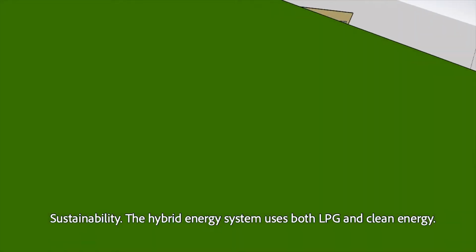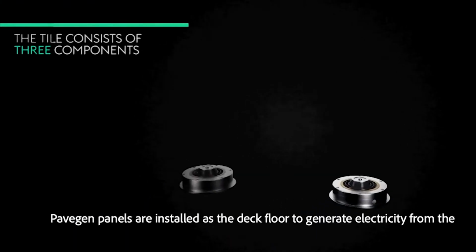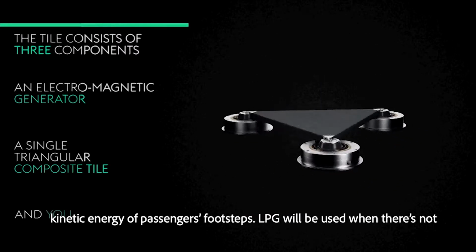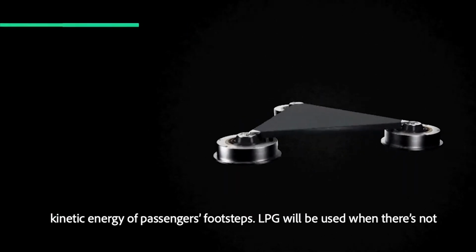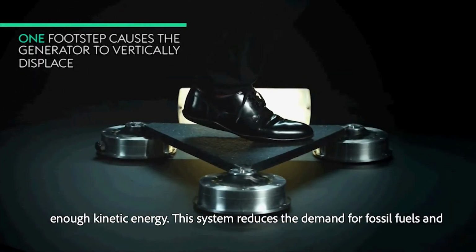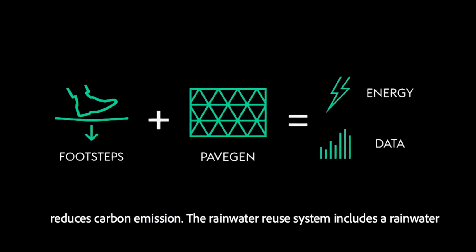Sustainability. The hybrid energy system uses both LPG and clean energy. The piezoelectric panels are installed as the deck floor to generate electricity from the kinetic energy of passengers' footsteps. LPG will be used when there is not enough kinetic energy. This system reduces the demand for fossil fuel and reduces carbon emission.